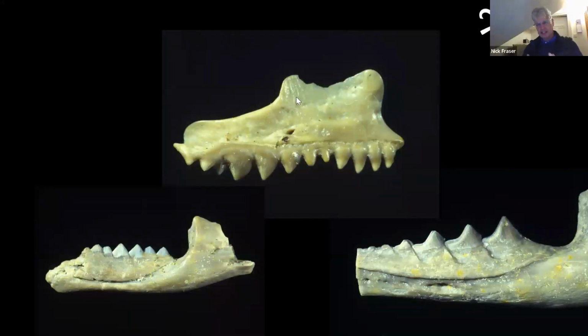Moreover, sometimes you get disassociated material. You have to remember that this is 200 odd million years old, but it could have been a bone that's come from an owl pellet almost.